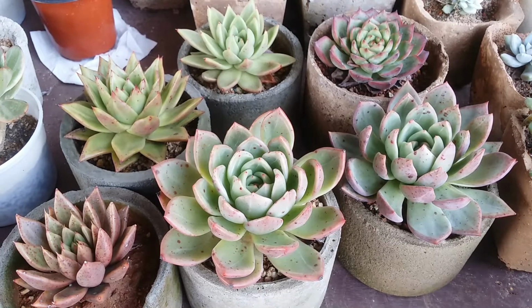A lot of these succulents do come from Korea, or they might come from a place wherein it's much cooler compared to the other parts. Now, a person growing aguides in a place wherein there is a lot of humidity, the heat is too much, then definitely they are not going to do quite well.